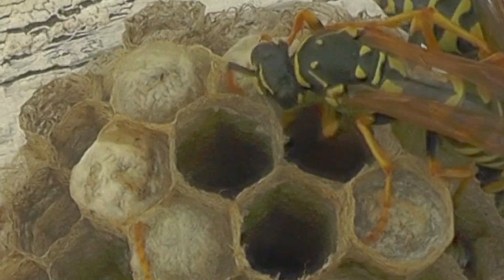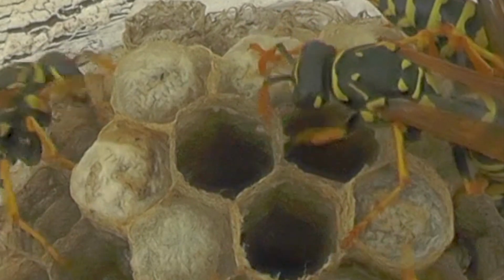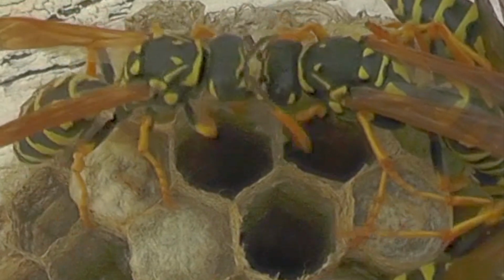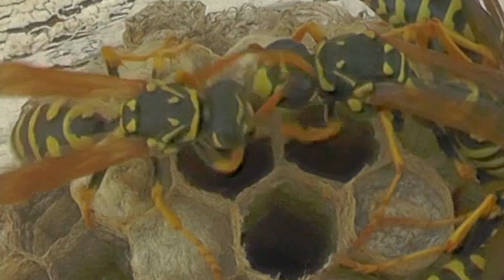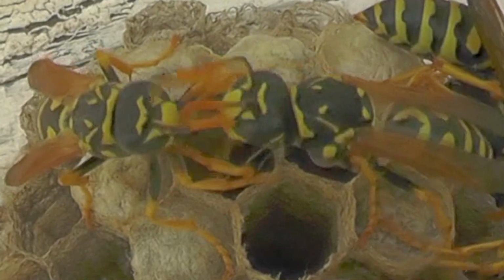Here's another example of trophallaxis, where one wasp returns to the nest and they immediately begin trophallaxis with one of the wasps on the nest. And this time, where you normally see clear fluids exchanged, you see a very thick yellow fluid exchanged. So this would either be malaxated protein from insects caught in the wild, or it would be nectar of some type.